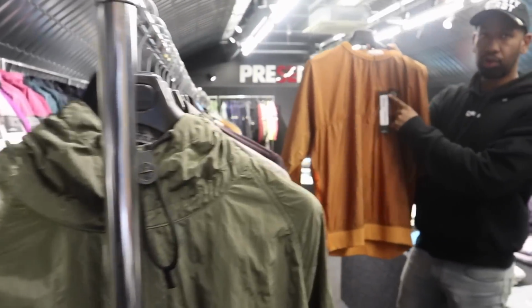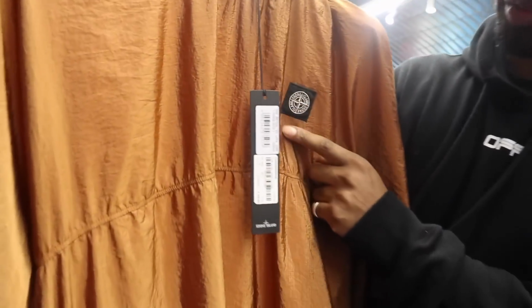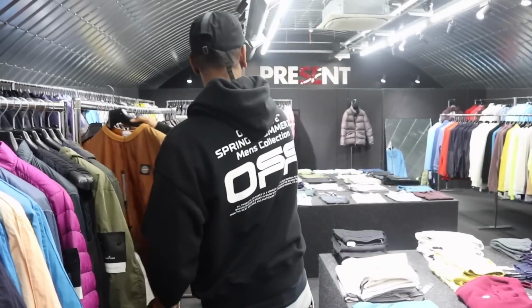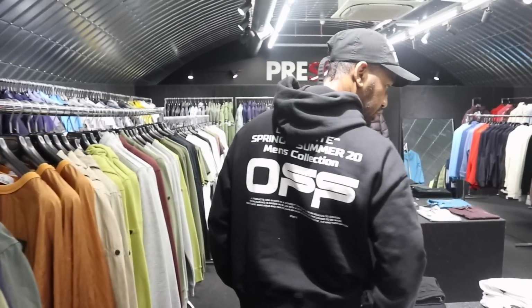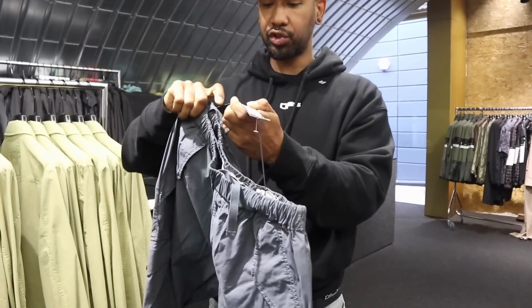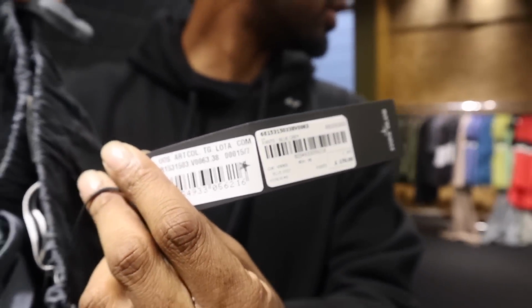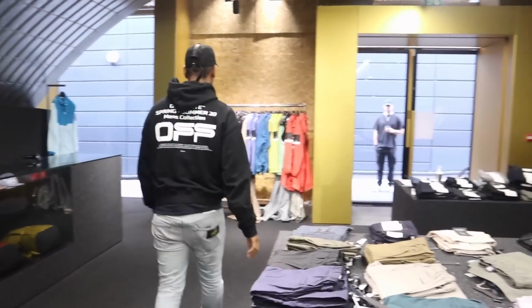Stone Island seems to be doing a lot more of that badge there. I'm not a huge fan of that badge, you know, bro. I'm starting to get used to it, to be honest with you. It's not too bad now. So I know people love the pants. These are 245 down to 170, so that's a good price. That's decent.